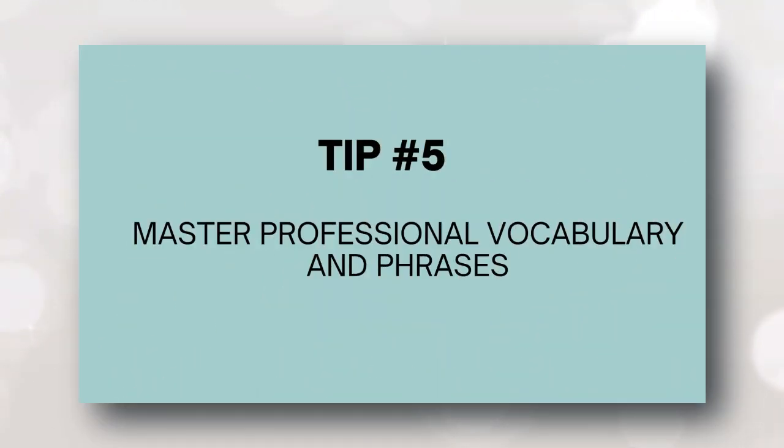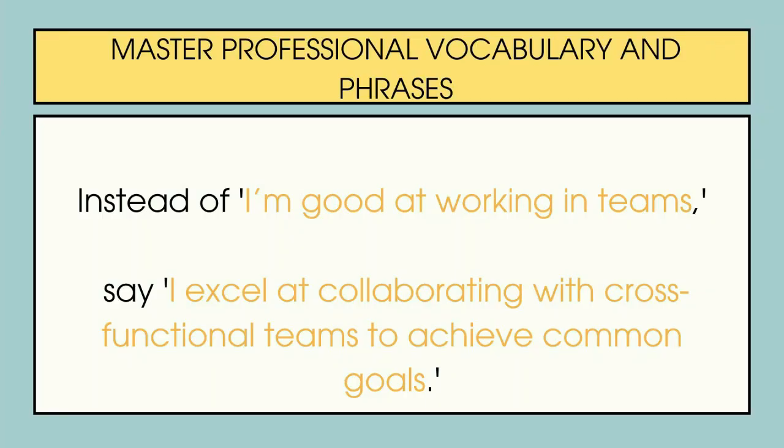Tip number 5 is to master professional English vocabulary and phrases. Business English has specific terms that you need to be familiar with. For example, instead of saying, "I'm good at working in teams," you could say, "I excel at collaborating with cross-functional teams to achieve common goals."